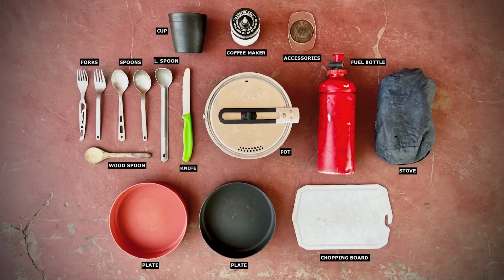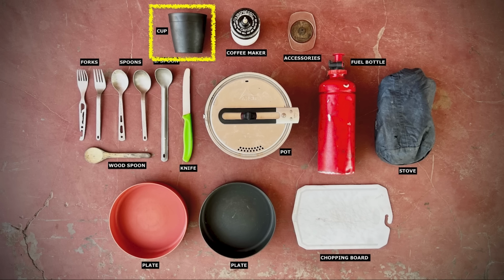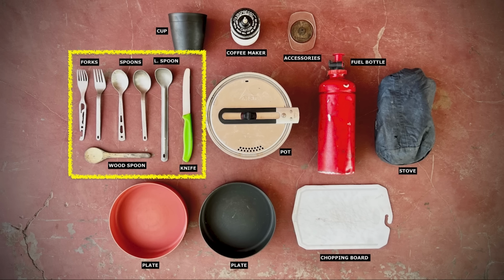My cooking gear includes a stove, fuel bottle, pot, plates, chopping board, cup, coffee maker, and a knife and various spoons and forks. If you're wondering about the spoons, the long spoon is great for cooking, the wooden spoon is great for frying, and the two other spoons are just really nice to eat with.